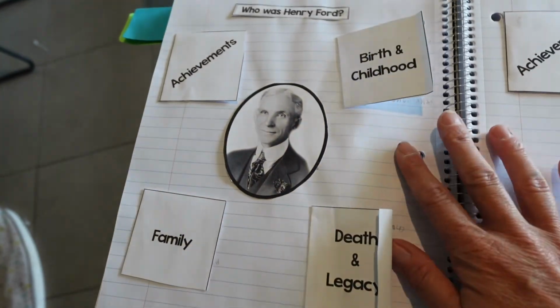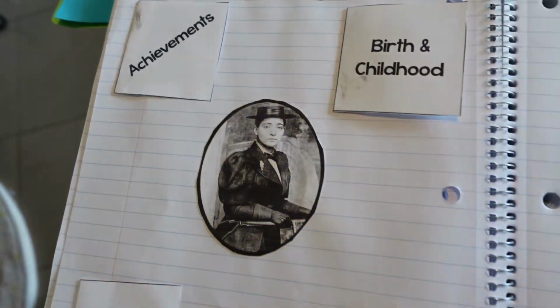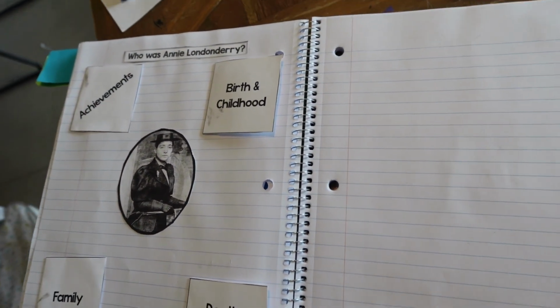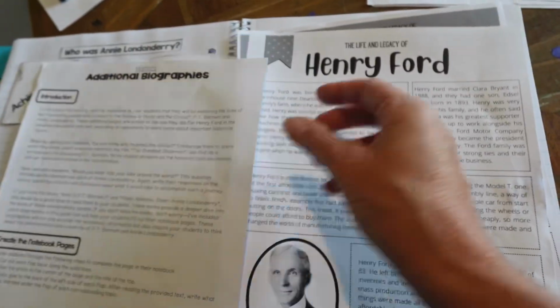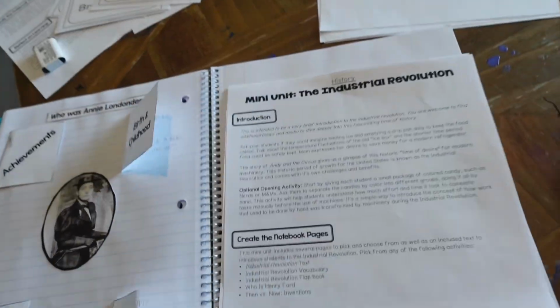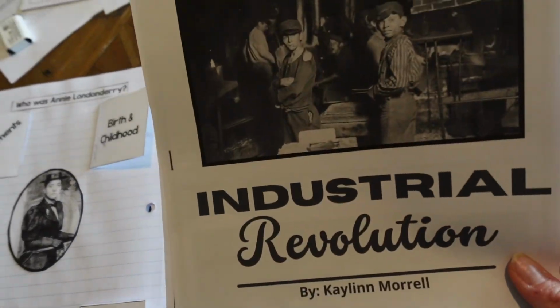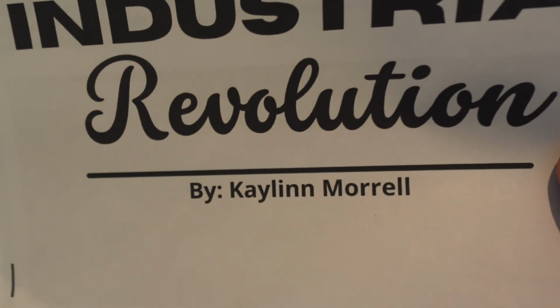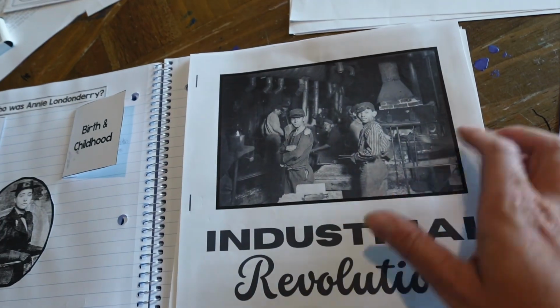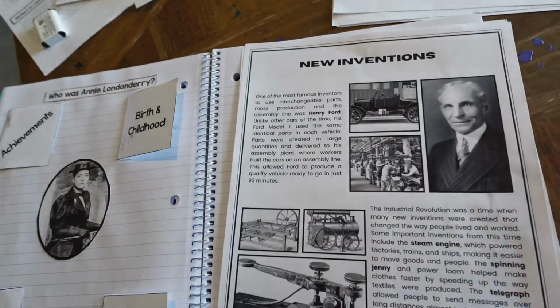And then you flip the page, and then we've got the whole who was Henry Ford, who was P.T. Barnum, who was Annie Londonderry. And then with that, she has the additional biographies, and this is where you're pulling all of your information for that from. Same thing with the Industrial Revolution. She created a whole mini unit, the Industrial Revolution, with a book and everything for you to read with pictures for them. And this is her name, Kaylin Morrell. So find her on Teachers Pay Teachers and on Instagram. She's a great resource to have. But yeah, it was just chock full of information.